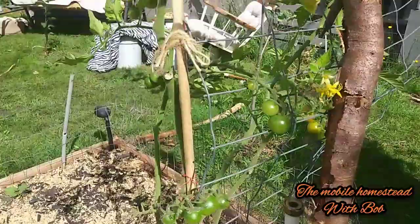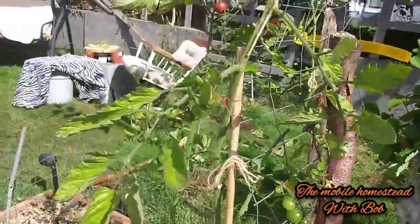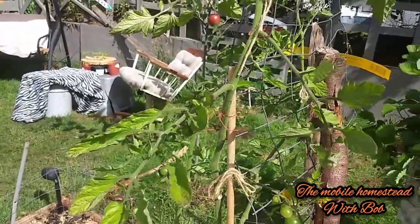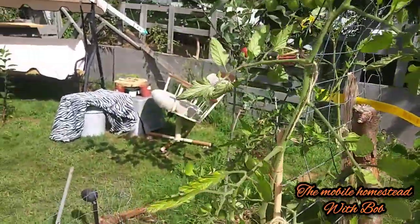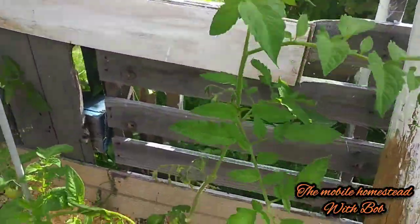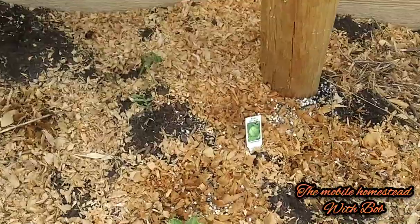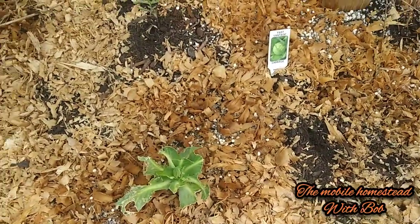And then the cherry tomatoes here. I always forget the name, but cherry tomatoes, they're doing good. We have it going up this trellis here. And then right over here, there's more tomatoes on this side. As you can see, the slugs kind of got stuff on this side, so I kind of have to come in here and watch when it rains.